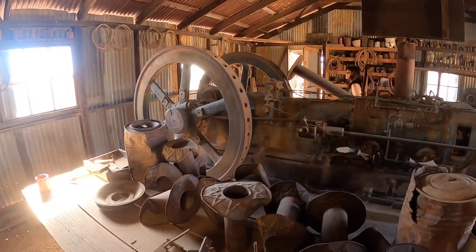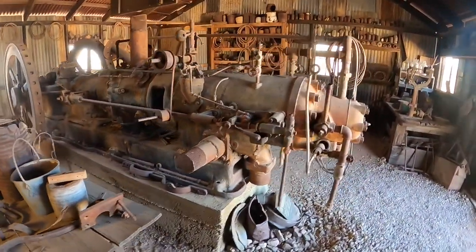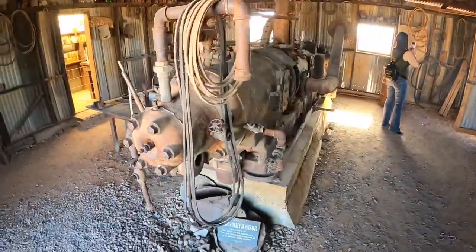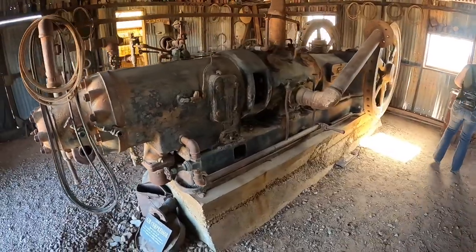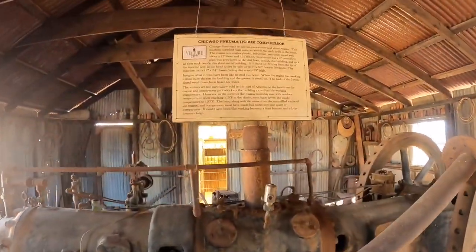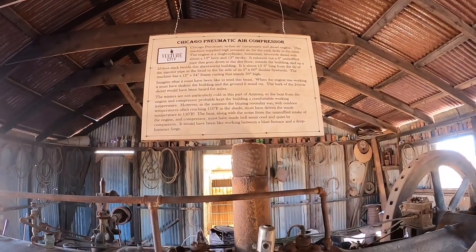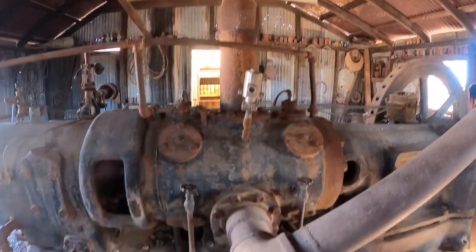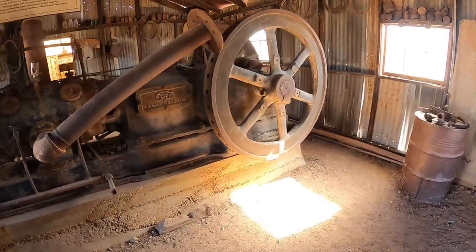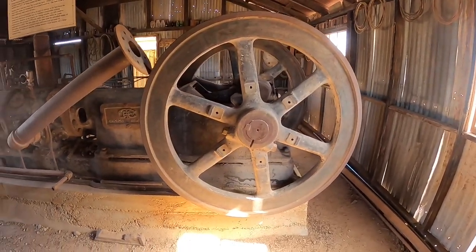This giant piece of machinery right here is apparently an air compressor, which was another critical component when it came to mining. Chicago pneumatic air compressor. I can only imagine what this thing would have sounded like when it was operational. I imagine it was not quiet.